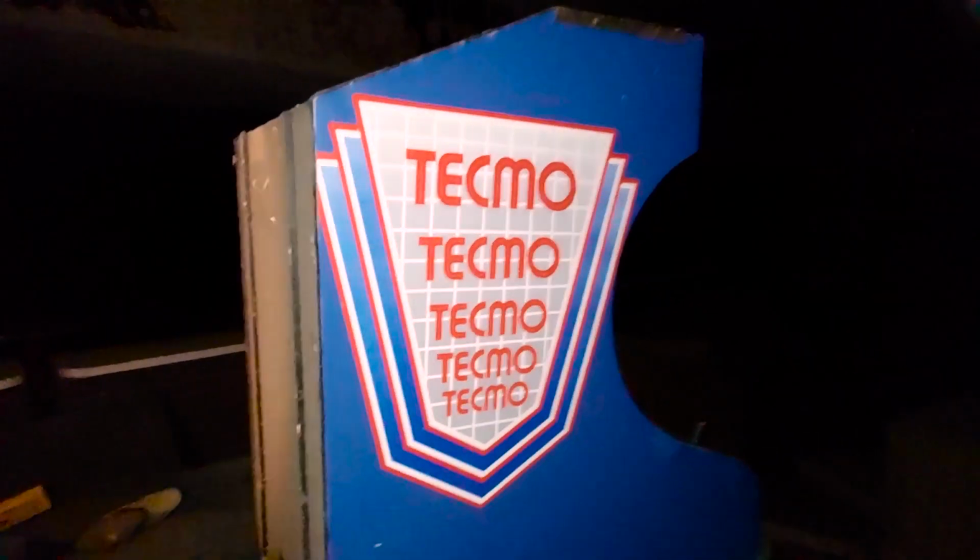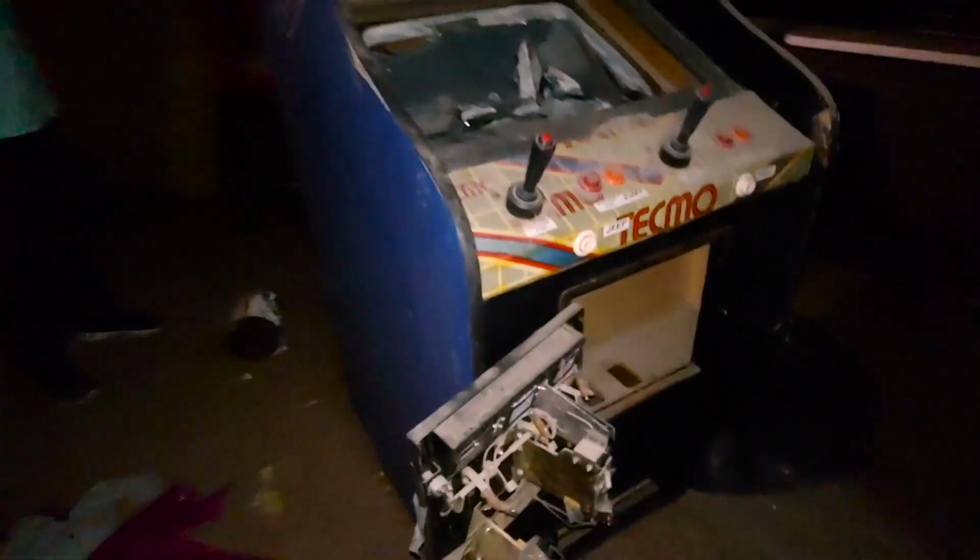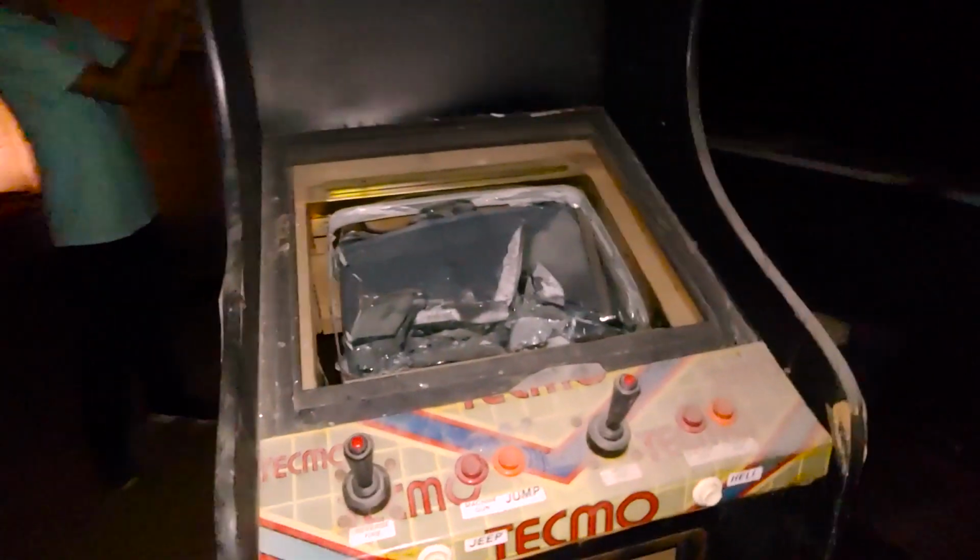Once again, there's another arcade machine right here. It's a Tecmo. Never heard of it, but I'm going to assume it's another pretty vintage arcade machine as well, which is really, really cool. There's a lot going on, a lot of chairs. Here's the first bowling ball that we've seen so far. These are the seating and everything else.